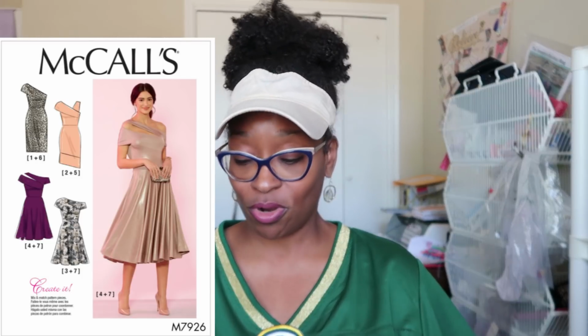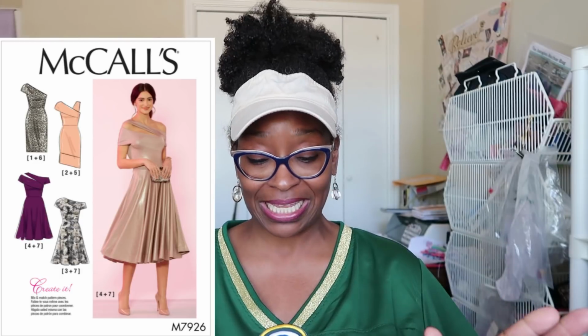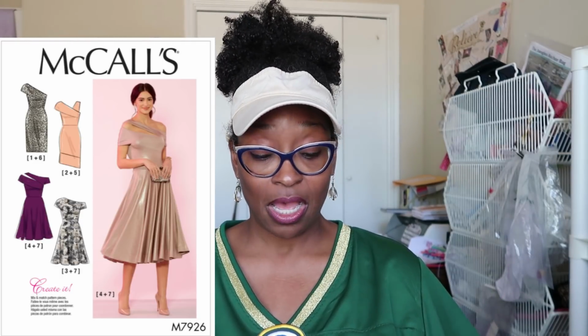But the other part of that is view 4 through 7, you still will see a little bit of a bra strap there, so I'm not quite sure what I would do. But it was just so cute. I was like, okay, I'm just gonna get it, and I'm gonna test myself, push myself. And this was moderate stretch knit, so I really did like that.